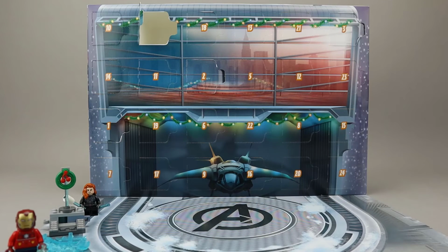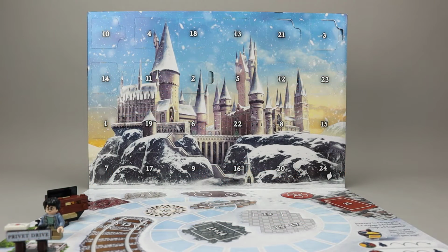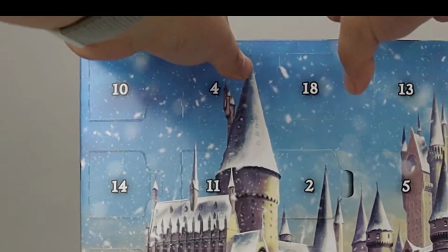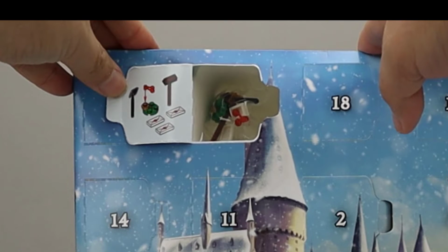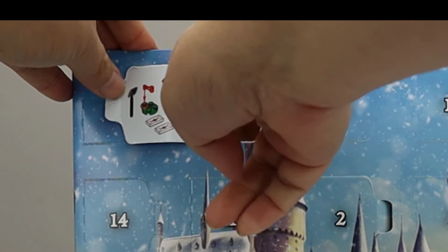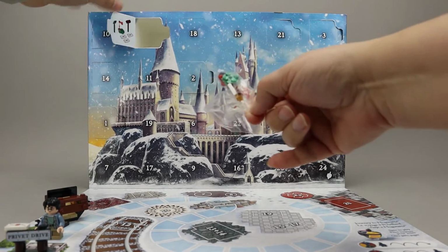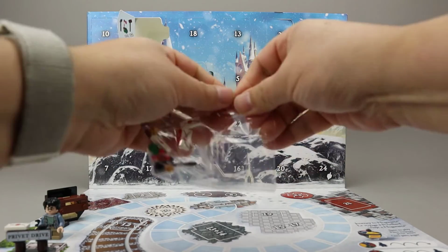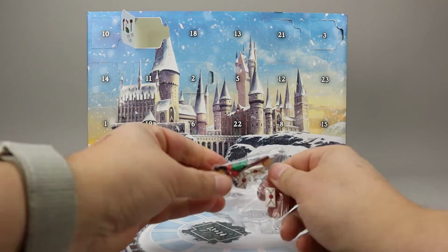Let's move on to our next Advent calendar. Here's our final Advent calendar from Harry. This is Harry Potter, and here is day 4, once again in the top row. And it looks like just a few accessories. So there's some letters, and it's like a broom and a shovel. So just some accessories that can be used for holiday decorations.